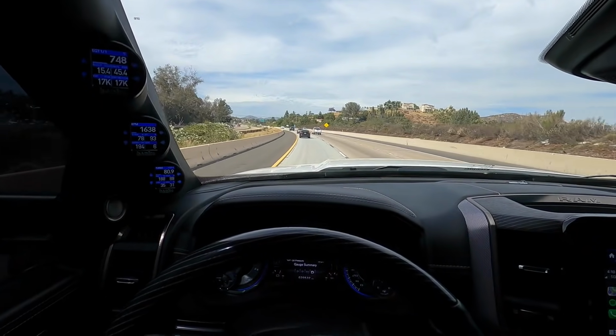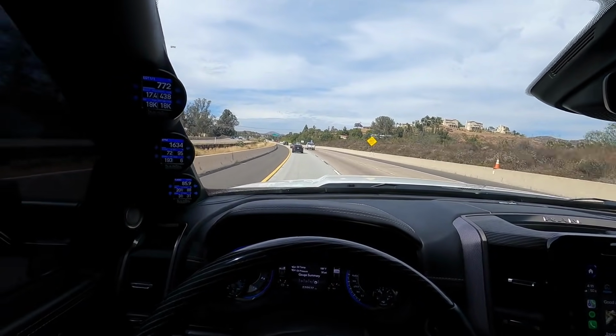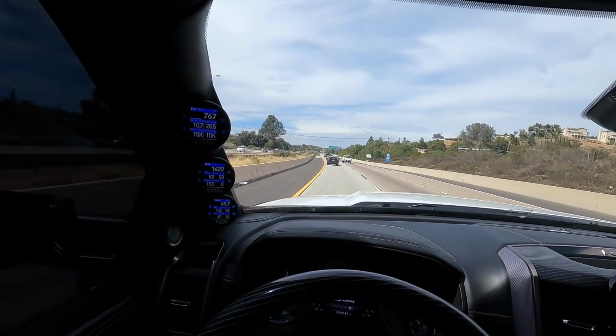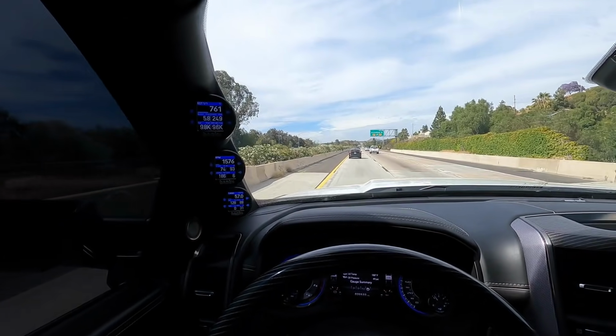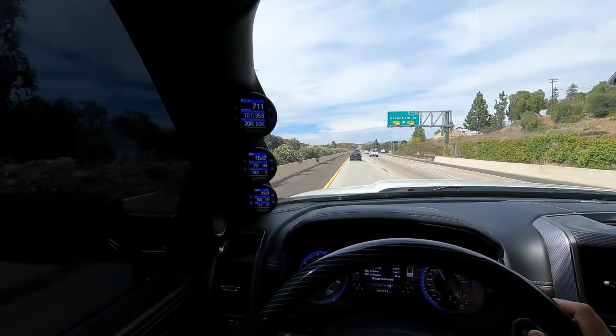Well, now guys, what we're gonna go do is head back to the compound, and we got some work to do on old Forky. My buddy Brad's gonna head over, and well, stay tuned. I'm gonna show you exactly what we're doing to her.